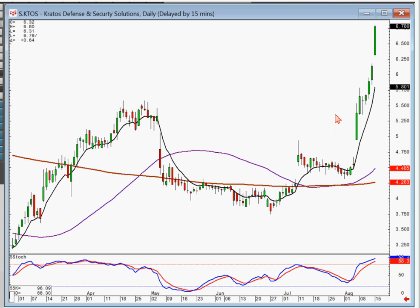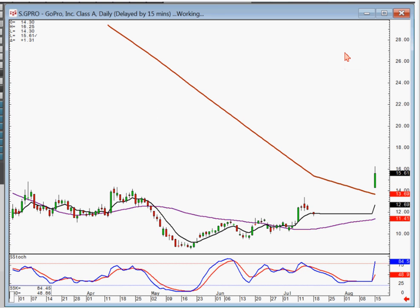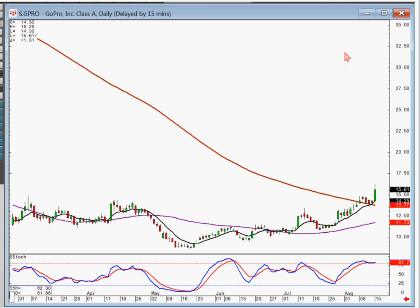KTOS, best friend breakout. Now they've gapped it up, so this would be just an illustration that this was the place to be buying. This is the place to have your stop. It shouldn't come back down through that level, but also start watching to see if there's any sell signals setting up. GoPro is in a good fry pan bottom uptrend, which means AMBA.